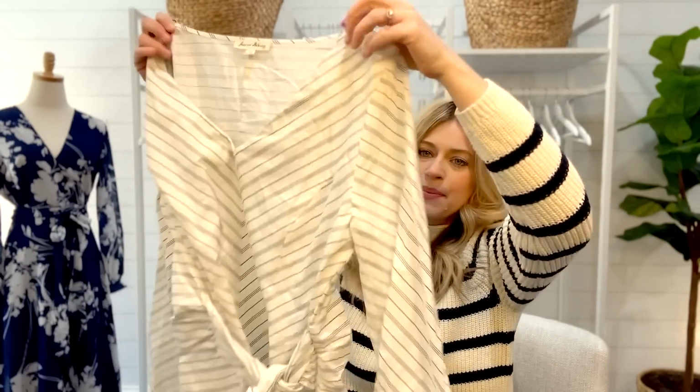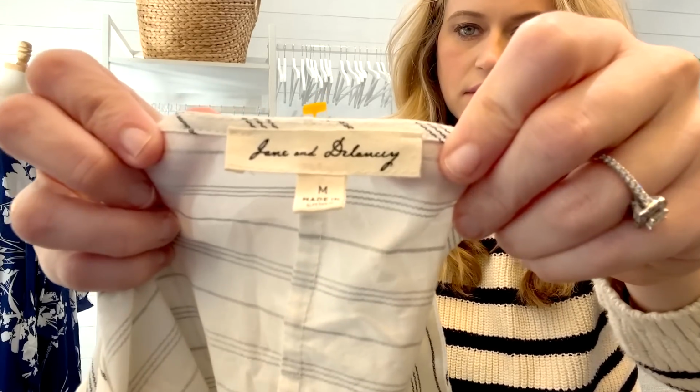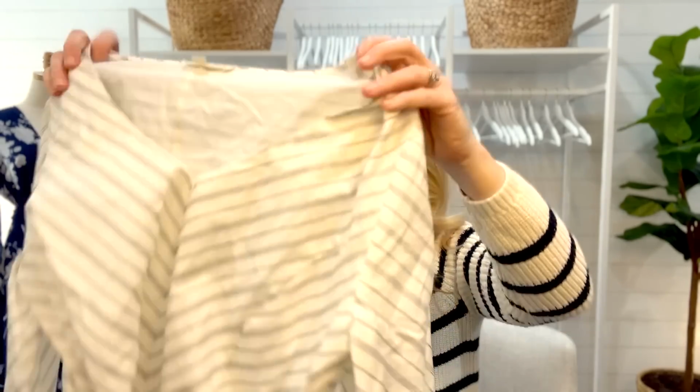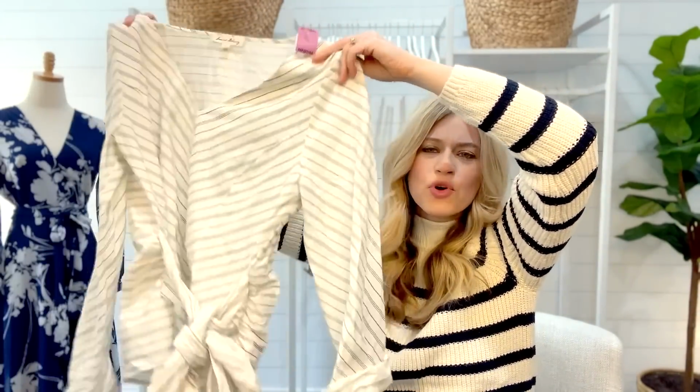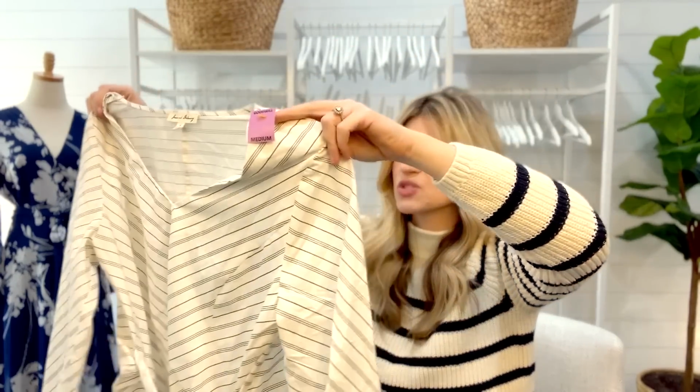Okay, this is a top that I picked up. This one's by the brand Jane and Delancey. That's what the tag looks like. It's a size medium. This is a brand sold at Anthropologie. I usually pass on this brand, but this shirt was really nice. I paid $4.99 for it. It was a wrap style, gray and white striped. It just had more substance to it. It was thick and well made, so I did go ahead and pick this one up. I may list this one around $25, but it's really cute. I love this little top, so I did grab that.